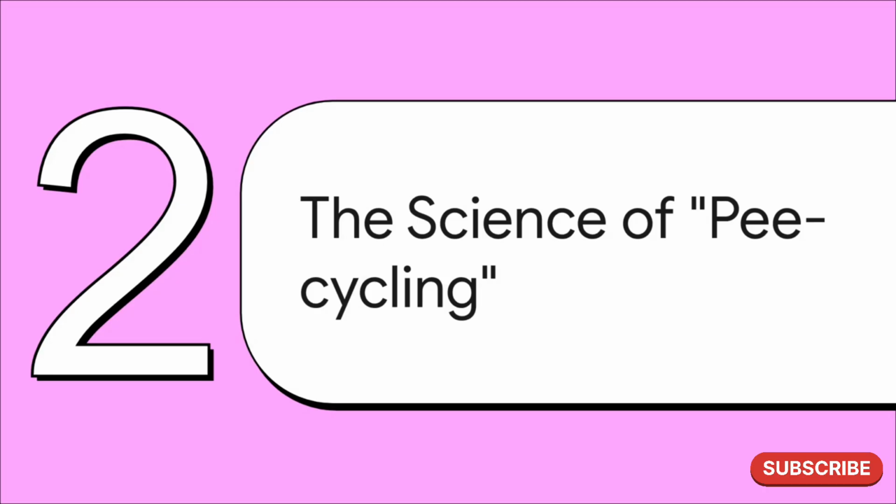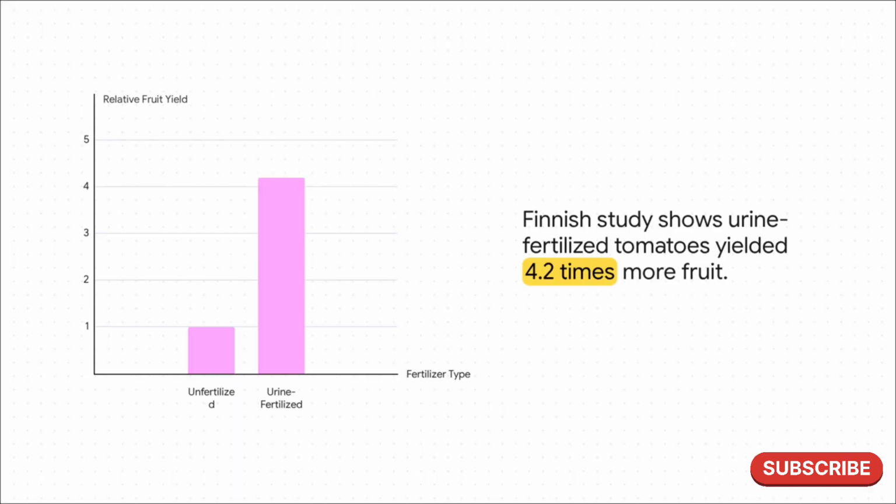And I really want to stress this. This isn't some weird folk wisdom or a fringe gardening hack. We're talking about hard, peer-reviewed science with decades of real-world data to back it all up. For example, check out this Finnish study on tomato plants. The results were just staggering.